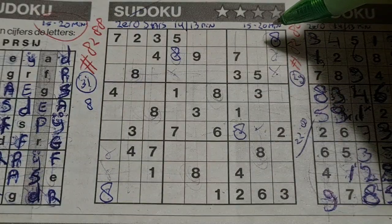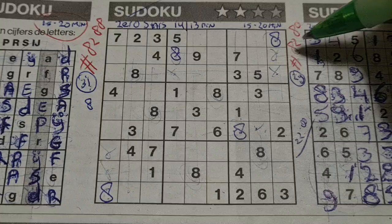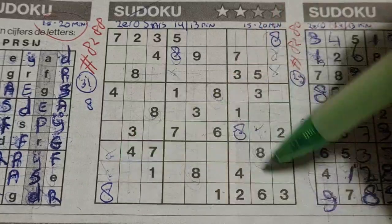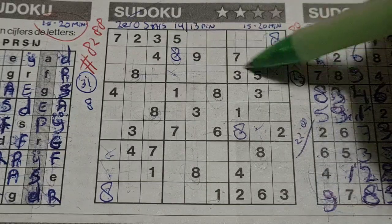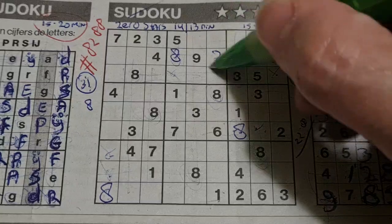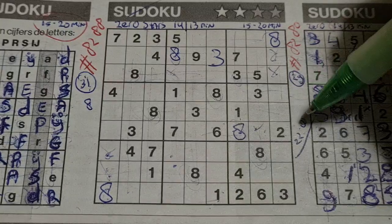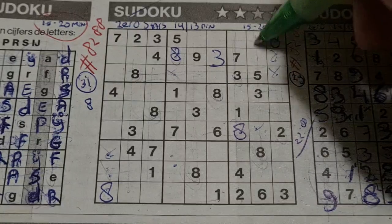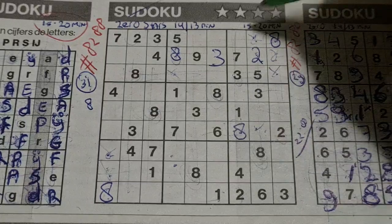Alright, and now, let me see. How about 3? Well, 3 in this row, 3 in the third row, so the row between, the second row, the only place for 3 should be there. Cannot continue with 3. How about the 2? 2 in the last column, 2 in that column, so the column between, only 2 places left for the 2, should be here or there. We have a 2 in this row, no 2 there, 2 should be there.